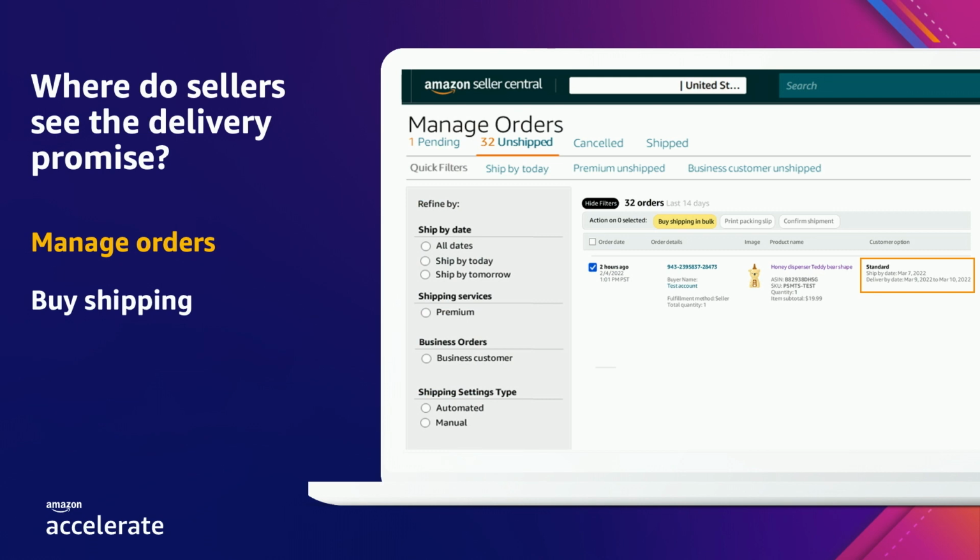So it's important for you guys to think about setting the most accurate delivery promise here so that you ultimately don't extend a promise that makes your offer unattractive. If you're a seller, you see this promise delivery date in a couple of places. If you're using Seller Central, it's in the Manage Your Orders page. Every single order will have a deliver by date.